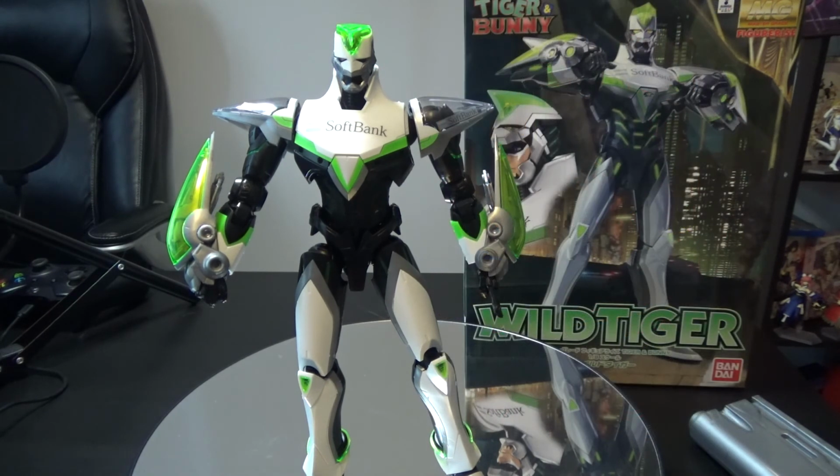But this one I actually got at Hobbytown, and there was another variant of him there that was smaller, and so obviously I went with the Master Grade. It's a really good size. It's exactly the type of model that I would like to build. Since then I haven't seen any other of the Tiger and Bunny kits make it to Hobbytown, although they probably could custom order them upon request, assuming that Bandai still has a supply of them overseas.